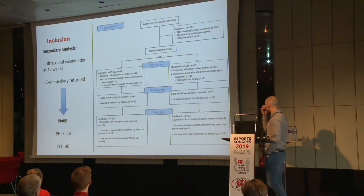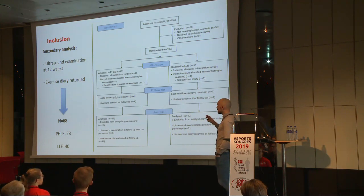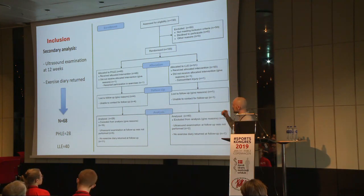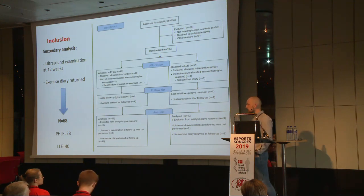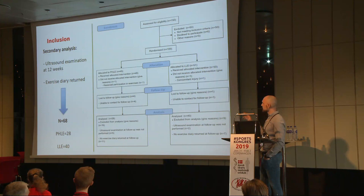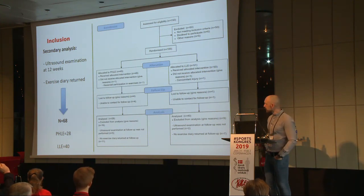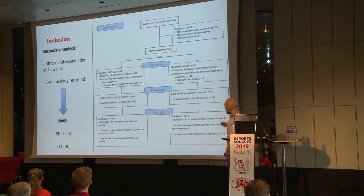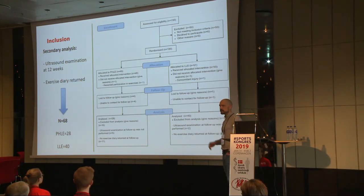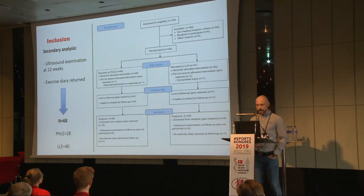In these secondary analyses, we of course needed to have baseline ultrasound measurements and also a 12-week measurement. So that's the inclusion criteria for this part of the analysis. Also, we wanted to adjust for exercise compliance, so we only included people that had their exercise diaries returned at 12 weeks of follow-up. So we ended up with 68 participants that we could make these analyses on.